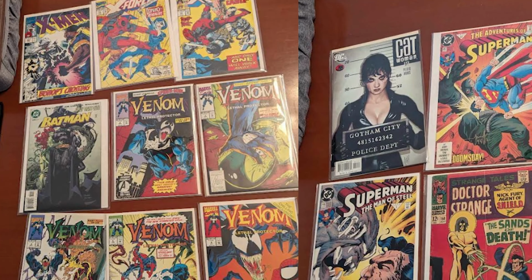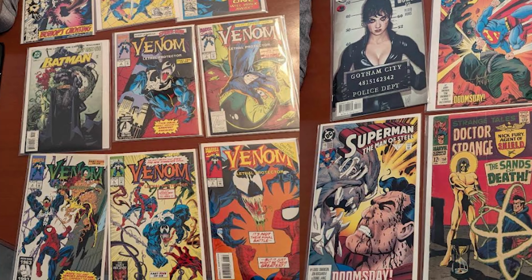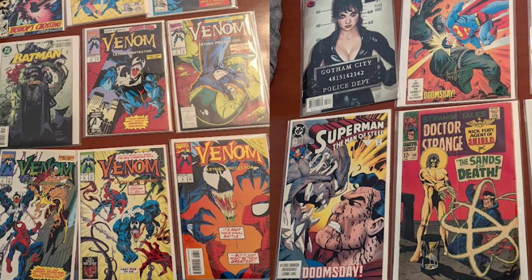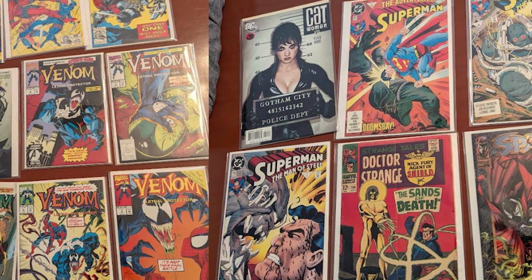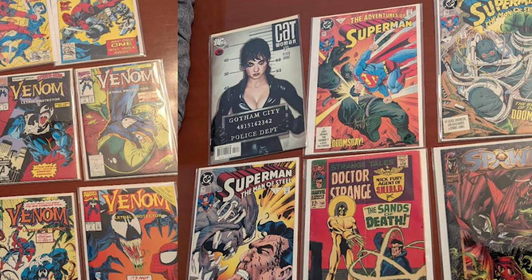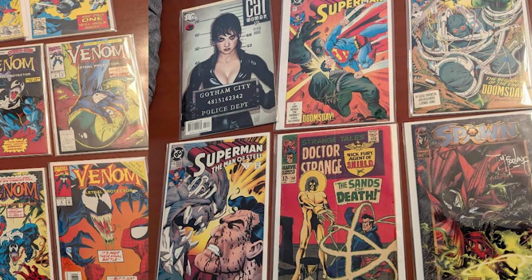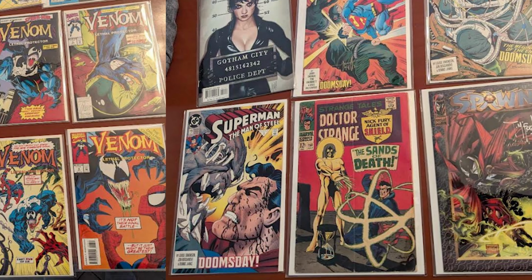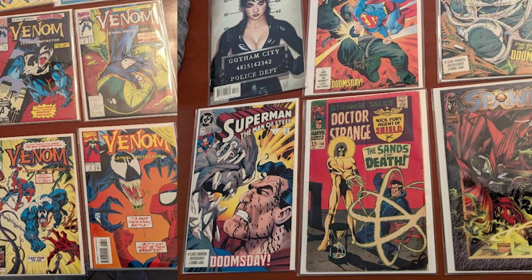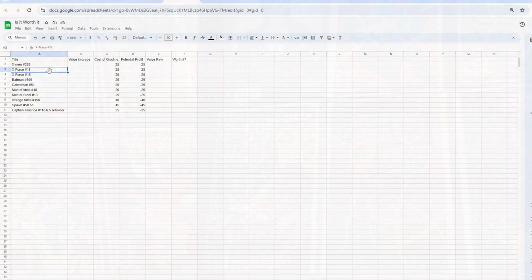Congratulations and good luck. So here are the two pictures that were sent to me with the question, are these books worth getting graded? This picture and this picture here. Now, having done this for years, I can look at these pictures and I already know which ones are and which ones aren't and in what grade, just because I've been dealing comics for so long. But I've translated these. I picked some of them and then we'll generalize some of the other ones and translated them here into this spreadsheet.